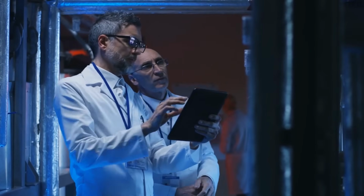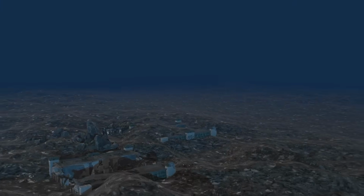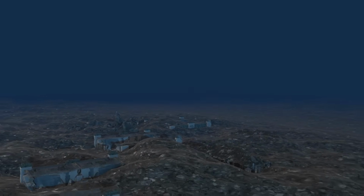Scientists argue whether these artifacts are indeed from the site, but if they truly are, then the lost city of Cambay might be the oldest civilization in the world.